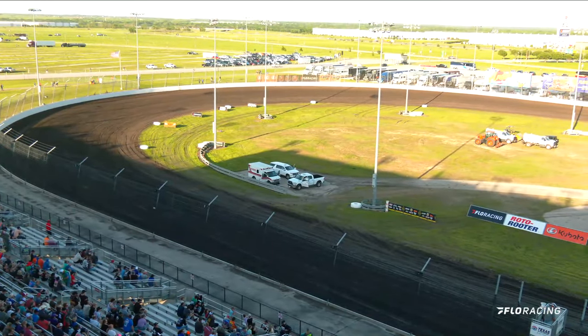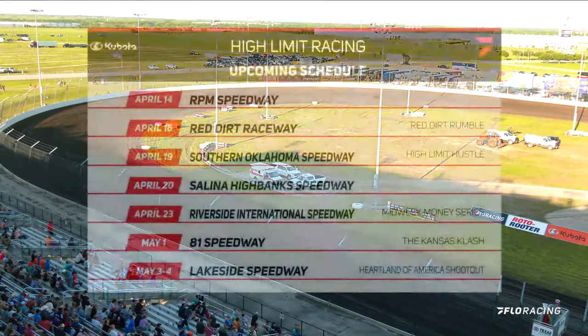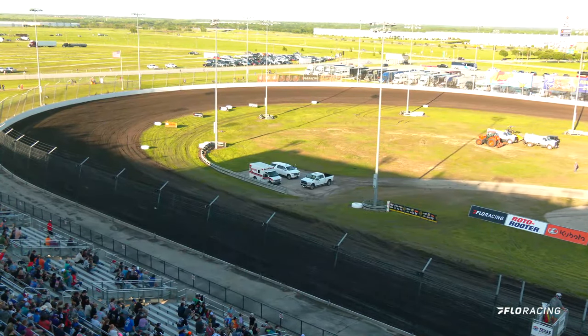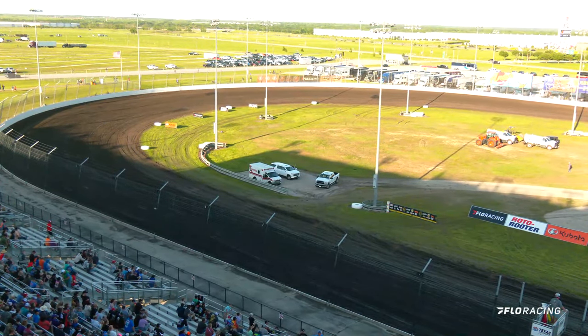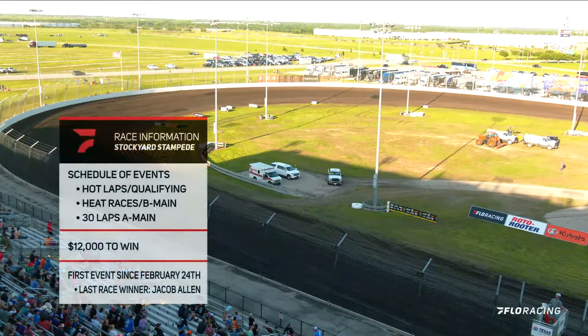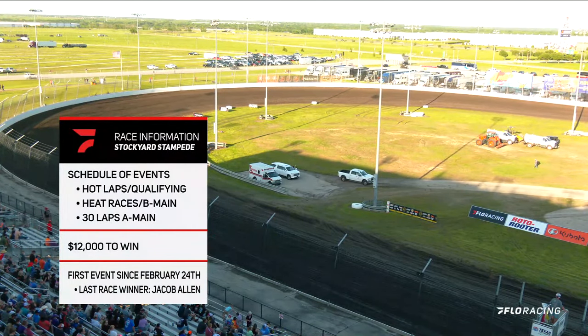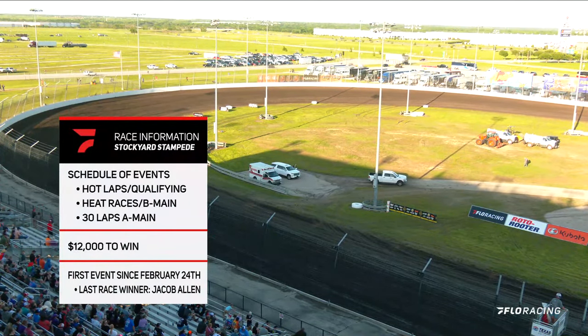So let's jump into the schedule. What are we going to be seeing on the track here tonight at Texas Motor Speedway? The first thing you'll see out on the Speedway here in about 15 or so minutes will be Dirt Draft hot laps, essentially practice sessions for the drivers with Kubota High Limit Racing. After that, we'll jump straight into Capital Custom Trailer qualifying, which will set the drivers up for their heat races here tonight.